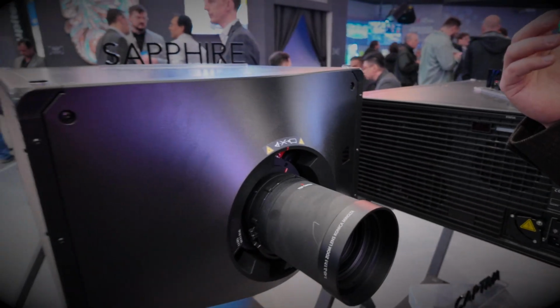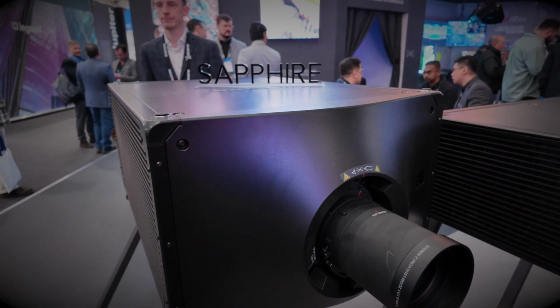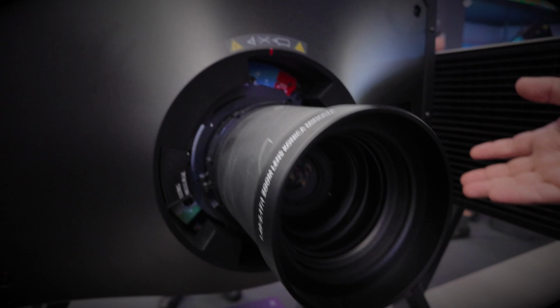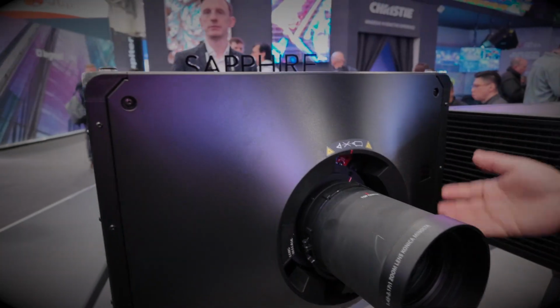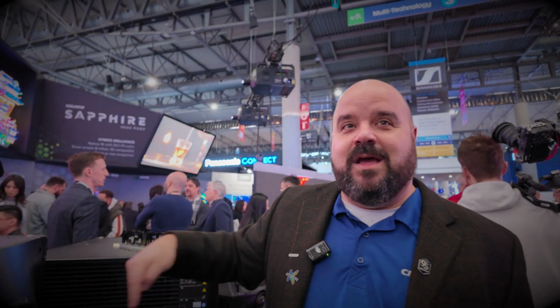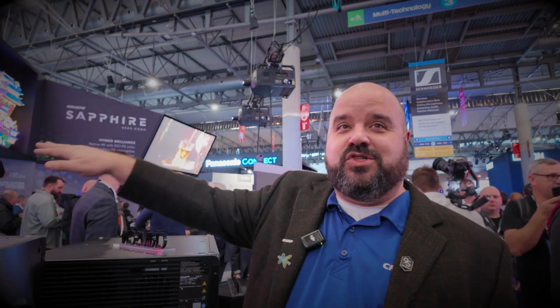So, I always think, why do you need so many lenses? Well, think of it, if I'm a rental house and I have this projector to rent to customers, I don't know if they're going to be shooting across a building, across the street, and they need to have the projector 150 feet away from where they're going to shoot, or if they're going to be 20 feet from their projection surface, in which case they're going to want an ultra short throw lens, which is usually an L-shaped lens, where you can put the projector fairly close to where you're going to project, right? And anything in between, right?